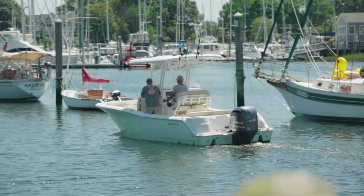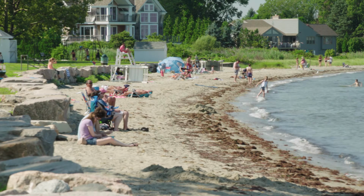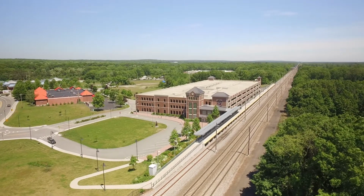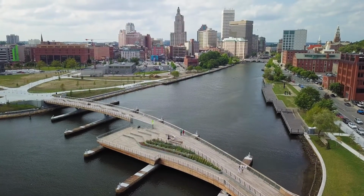Wickford Harbor charms with seaside views, while community and gentle surf await at North Kingstown Beach. Just 15 minutes north, you can catch the commuter rail at Wickford Junction for access to Providence, Boston, and beyond.